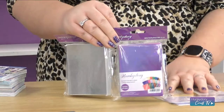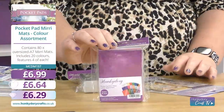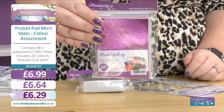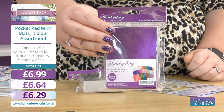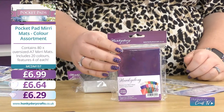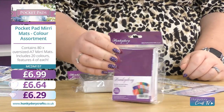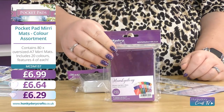Okay, I have got for you our wonderful pocket pad mirror mats available. We've got all sorts of options. Let's start with the coloured ones first. You've got 80 Miri mats in here. All 20 colours of our core Miri are covered in here. You are going to get four of each as well, so it's giving you that 80 in total. £6.29 as a Diamond member. My goodness. Look at that watch. It's incredible, isn't it? Such good value.